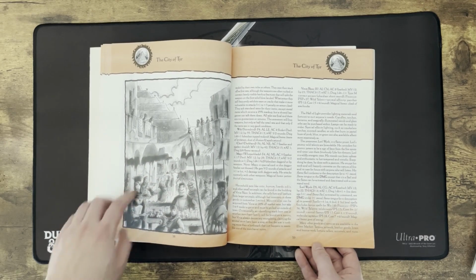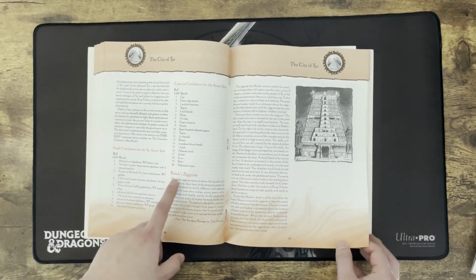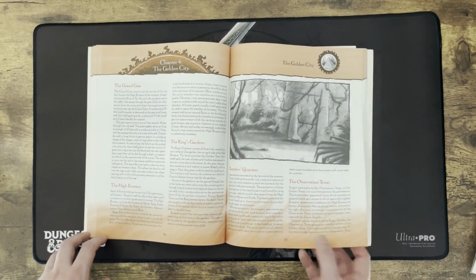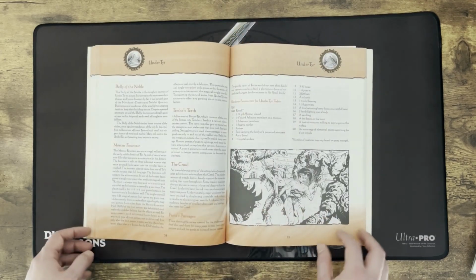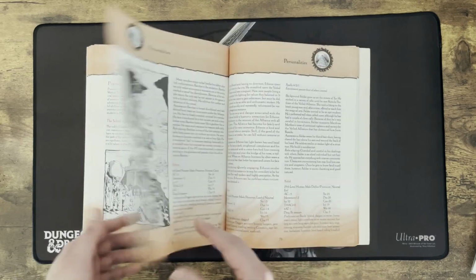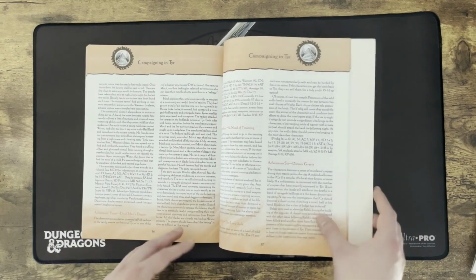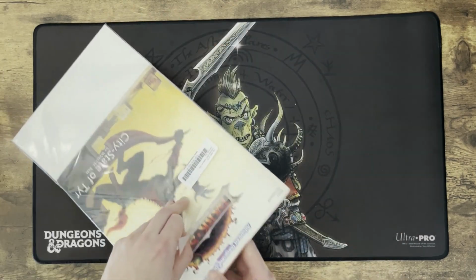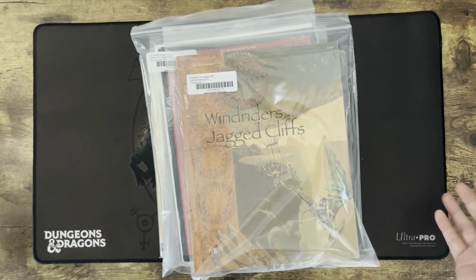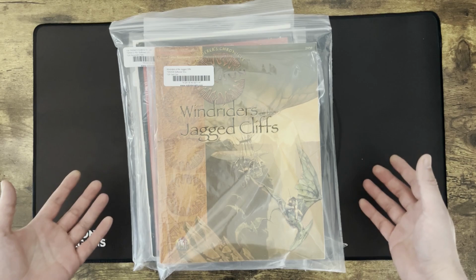So the Dark Sun setting uses a lot of these ziggurats, kind of like this. Kalak was the Sorcerer King who was the former ruler of Tyr. And then we also have some artwork by Brom, who is the regular interior illustrator for Dark Sun. And that is the first box. There are 10 books in this box, and it's been so long that I don't even remember what I ordered.